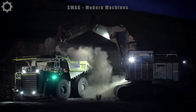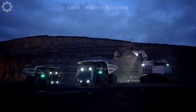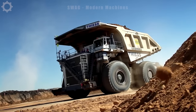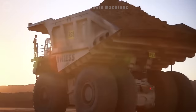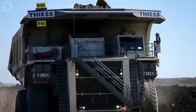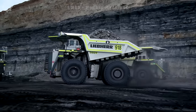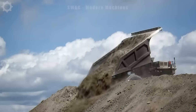The renowned Liebherr T282 diesel-electric mining truck is known for its exceptional load-bearing capacity and impressive performance. These trucks have established themselves as pioneers in the mining industry, capable of transporting up to 400 short tons of materials at a maximum speed of 64 kilometers per hour. The T282 trucks are designed for efficient mobility in mining locations, ensuring timely transportation of materials.